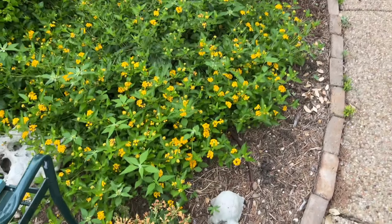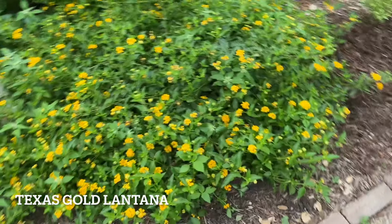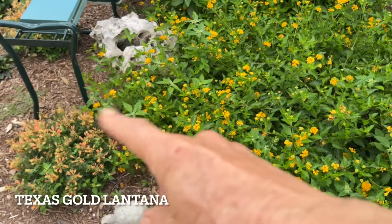And then here is my yellow lantana, Texas Gold. It is kind of bossy though, and it's going to start getting over here in agastache's way, so I will be trimming that.